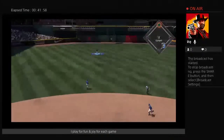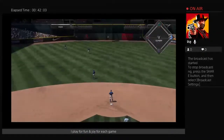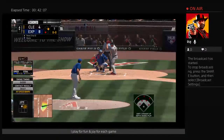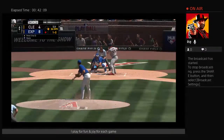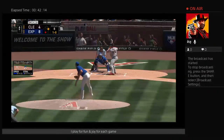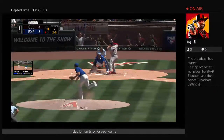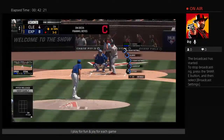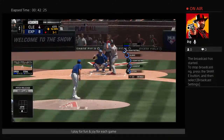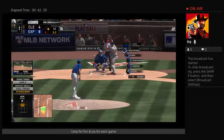Swing and a liner. And that finds its way into center for a 1-out base hit. In now for Cleveland, Roberto Perez. He steps in off a base hit in his last at-bat. A ball and no strikes. Way inside with that one. A pretty easy take there. Well, you can see what he's trying to do right there. Double play situation. 2 balls down in the zone, trying to get that ground ball. Didn't get him to bite at either one. Now he's behind in the count, 2-0.